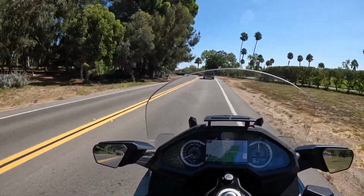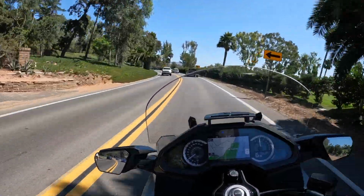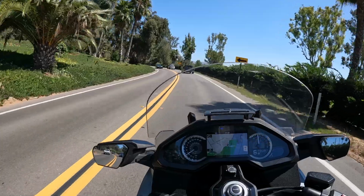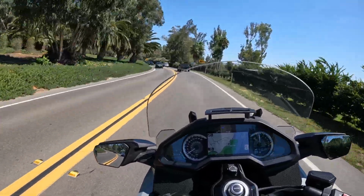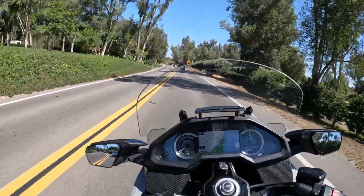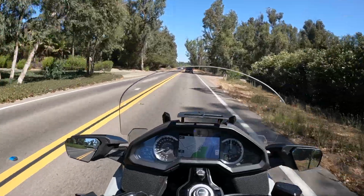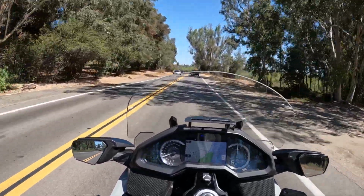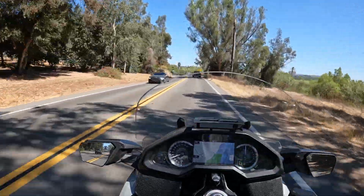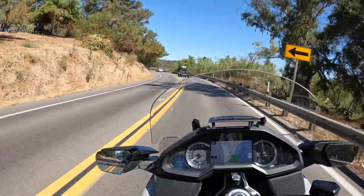You know, I honestly can't think of anything negative to say about the DCT. My guess is that all of the other manufacturers are going to go in this direction. I've ridden motorcycles my whole life, pretty much mostly dirt. I was never like a hotshot at it. I just enjoyed it, just had fun with my friends and stuff.